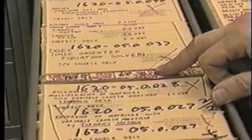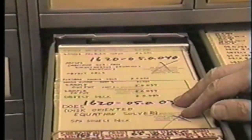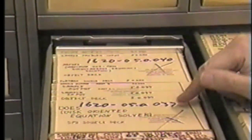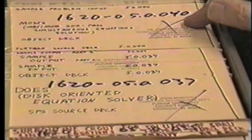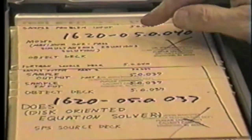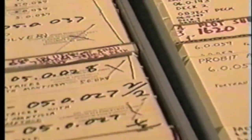They're over here. And then this was a disk-oriented equation solver. I did not use this. We had ordered it, and I don't know if the math department ever used this or not. But this was, again, solving simultaneous linear equations. Notice the number jumps from 37 to 40. This was another one to solve simultaneous linear equations. Notice it's called Moses Maximum One Pass Simultaneous Linear Equation. Again, contributed to another university. I didn't use it, but we kept them here in case we needed additional software or additional routines.